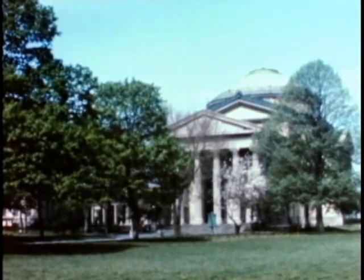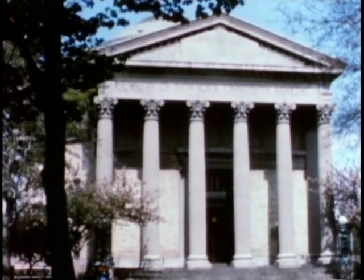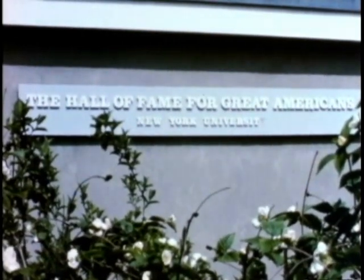In New York City on 15 May, the University Heights campus of New York University is the scene of a special ceremony. Within the university's renowned Hall of Fame will be installed a bust of Brigadier General Sylvanus Thayer, known as the Father of the United States Military Academy.